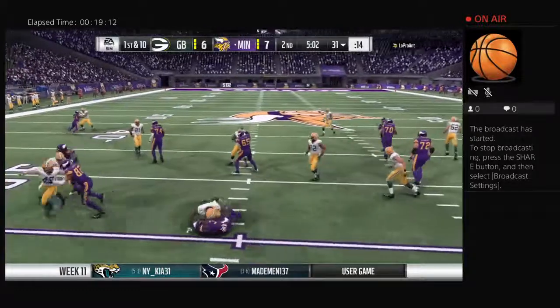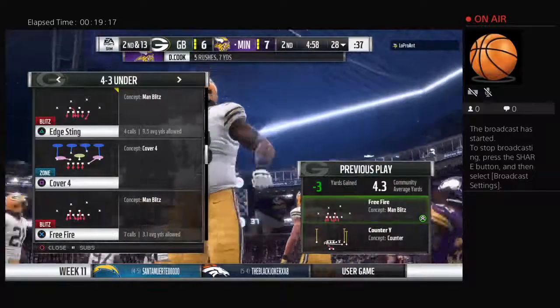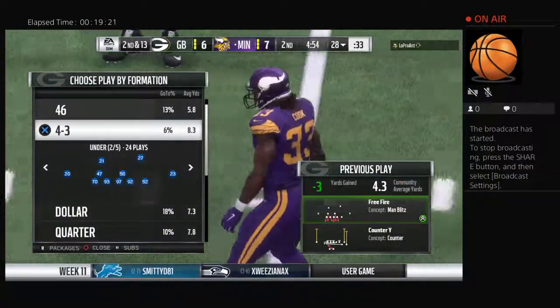They run again on first down. Cook, and he'll lose yardage here, going down back at the 28. A loss of a full 3 yards, and now it's second down.